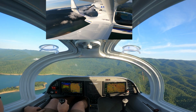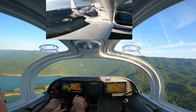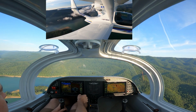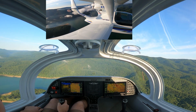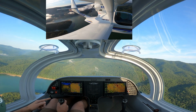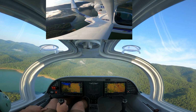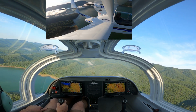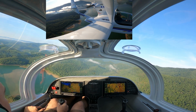Gives me a good opportunity to look out for any obstacles, and quickly turning off the terrain warnings right here. It's interesting, it's still missing, and I don't have an explanation for it. Garmin doesn't know that there's a lake here, so it thinks that we are just spiraling down into a mountain valley, and it is losing its mind.